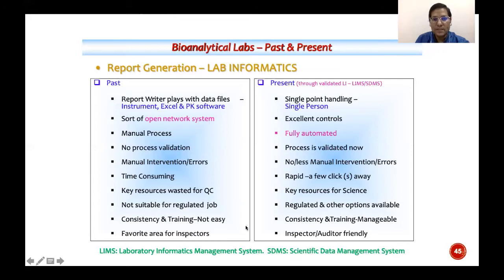Sometimes when you introduce something new like a lab informatics system or scientific data management system, it may not be familiar to the workers, the doers. They say, no sir, we are very good with the existing system, why are you introducing something new? But we as management understand where the world is going. Earlier the regulatory agencies were not asking for anything, but now they are asking for electronic formats, because they know that if there is no manual intervention, their audit time will also be reduced. They will do their job quickly. Otherwise, they need to check so many things. So it is a change in the world, which is better for all, including them.